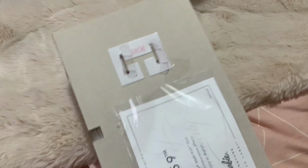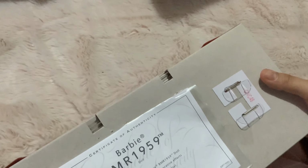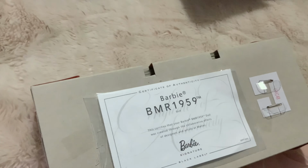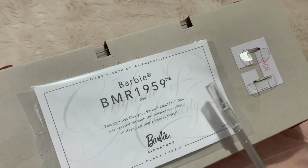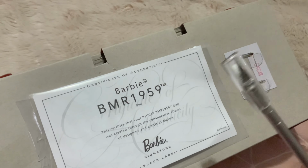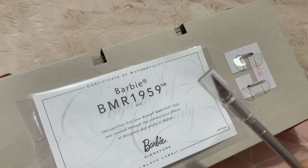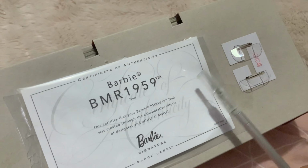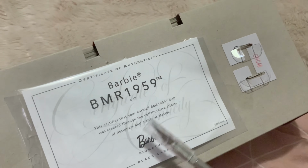Now as far as I'm aware, this is just paper, not high quality card or anything like that. I know that in previous years in certain vintage lines brought out before 2000 or so, you would have quite a good authenticity card certificate, and now they're just printing them straight off the press, putting them in, and that's it. Doesn't make it any less valuable, but it would still be nice to have something of a little better quality.